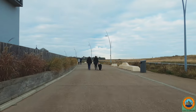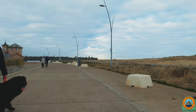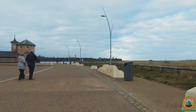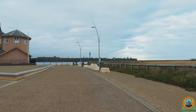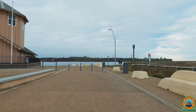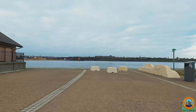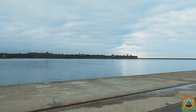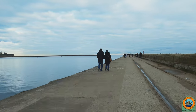So we should be just getting on the seawall soon, and you can see ahead the Priory. So yeah, I've done 4 miles. Quite a lot further than I'd hoped. Oh, it's so flat, isn't it? Yeah, it is. It's so calm. So I wonder if we can get all the way along to the end.